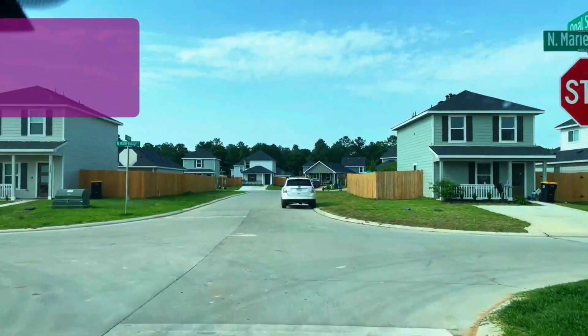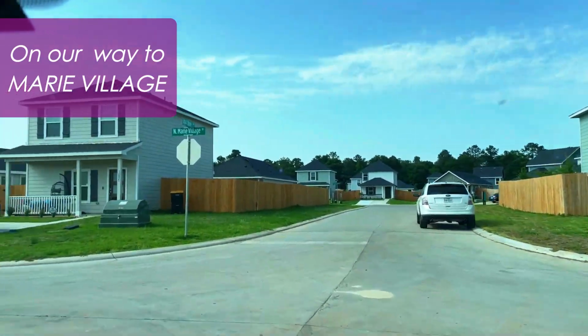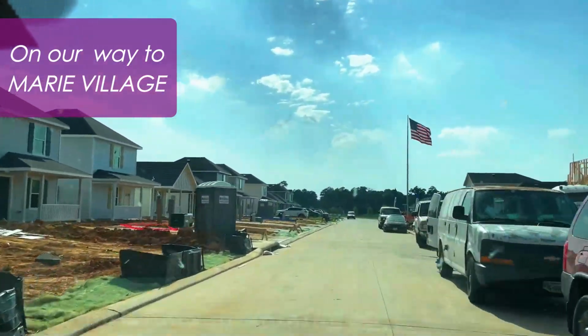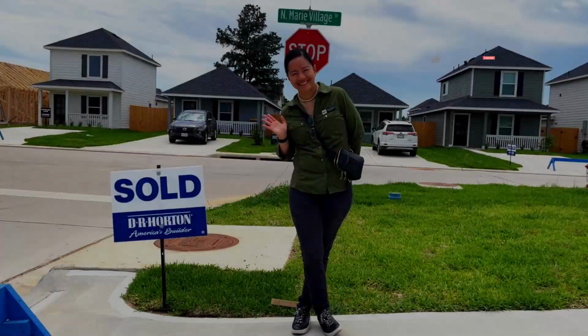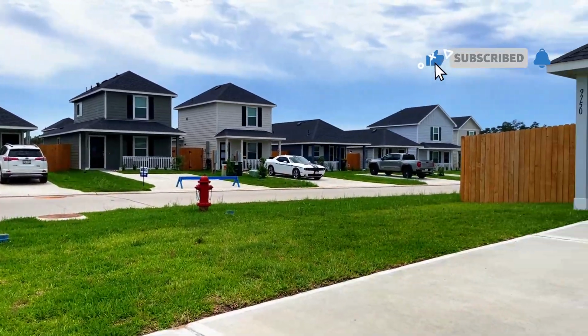All right, now that we've seen the neighborhood, it's time to check out one of the houses. Here we are at this cute patio home. Look at that porch, great for relaxing on a sunny day.